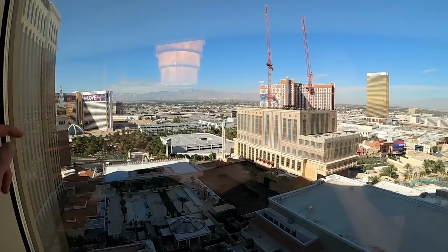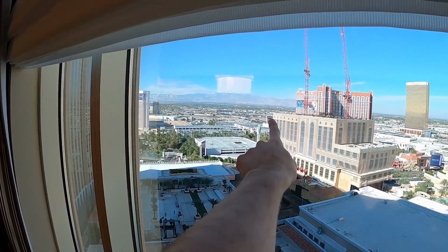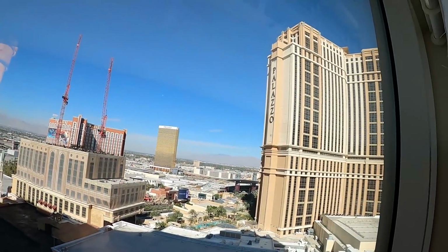Not sure if I've mentioned that, but we're gonna head out. Home is that way. E85 station's like right there, allegedly. We're gonna figure it out, folks. And then we got this nice tower right here. We stayed at the Venetian, not gonna lie.